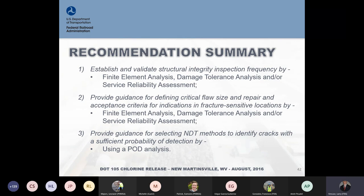Two, provide guidance for defining critical flaw size and repair and acceptance criteria for indications in fracture-sensitive locations by, again, a finite element analysis. It's good. A damage tolerance analysis, a little bit better because it assumes an initial flaw that went undetected, and/or a service reliability assessment. We term that the best approach. And three, in order to respond to the NTSB, we recommend that the owner provide guidance for selecting the NDT methods to identify cracks with a sufficient probability of detection by, one, using a POD analysis.